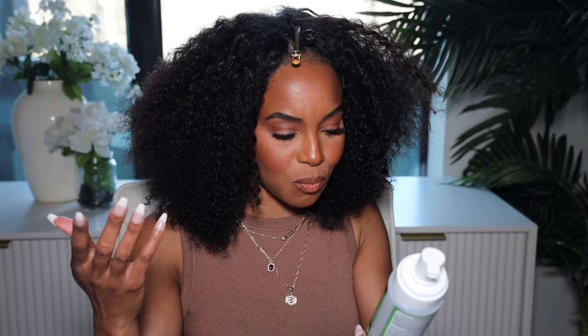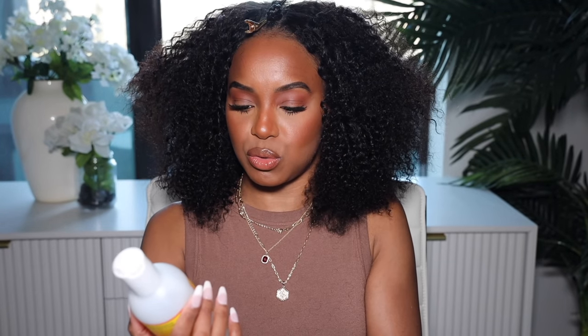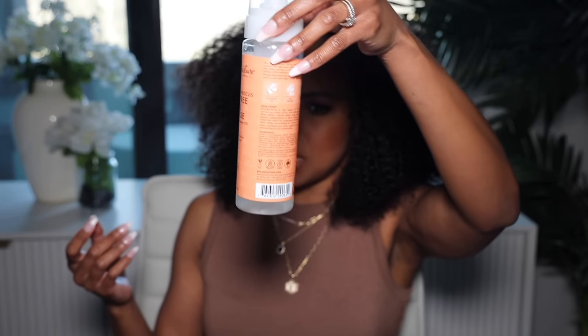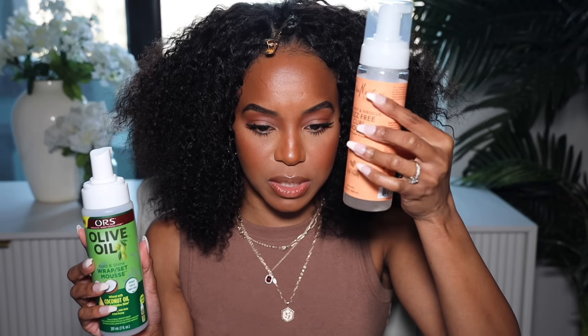It's always sold out. So I have a few products here that I'm gonna have to mix together and make work. I have the ORS Olive Oil Hold and Shine Wrap Set Mousse, and I have some of the Cantu Curl Activator Cream. So girl, we're gonna mix all these products together because this is not enough. Well, maybe it is. We'll see. At the top curls, I'm gonna be using this. I'm gonna save it as much as possible, and if I have some left over, I'll add it to the ends again.